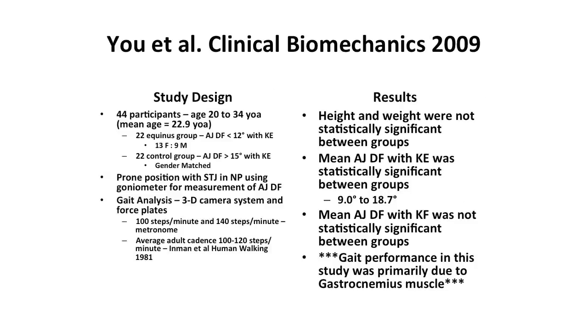In their study design, they had 44 participants with a mean age of 22.9 years, and they had an equinus group and a control group with 22 patients in each group. Their equinus group was ankle joint dorsiflexion less than 12 degrees with the knee extended. Again, you can see the variation in definition amongst different studies, and trying to get a standard definition would be very beneficial. Their control group had ankle joint dorsiflexion greater than 15 degrees with the knee extended. The control groups were also gender matched.